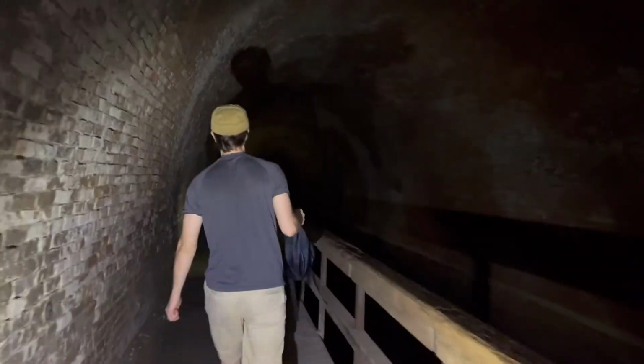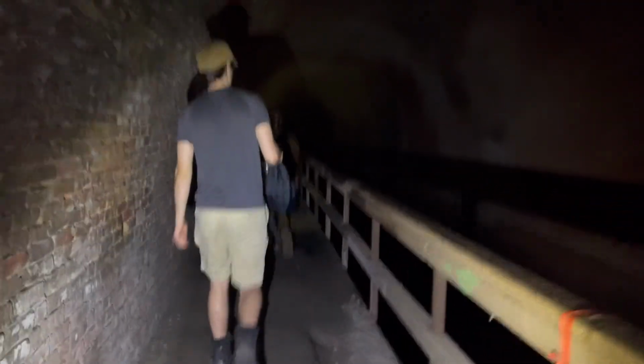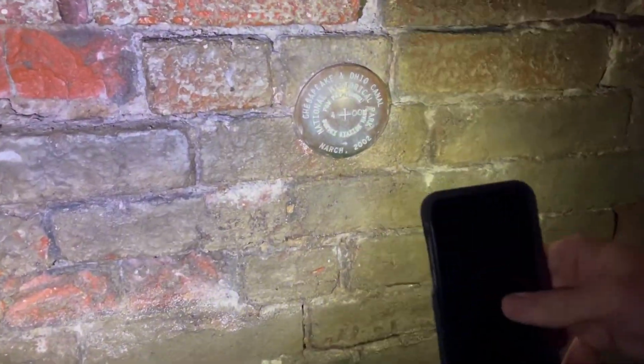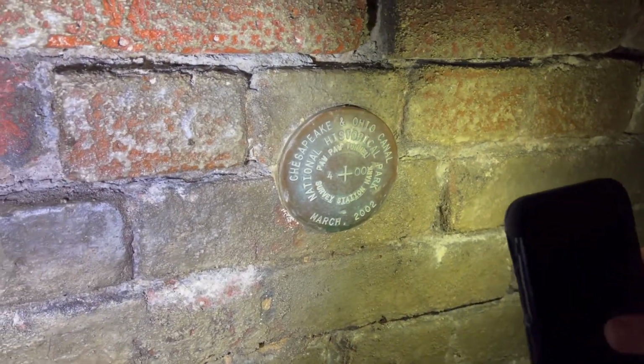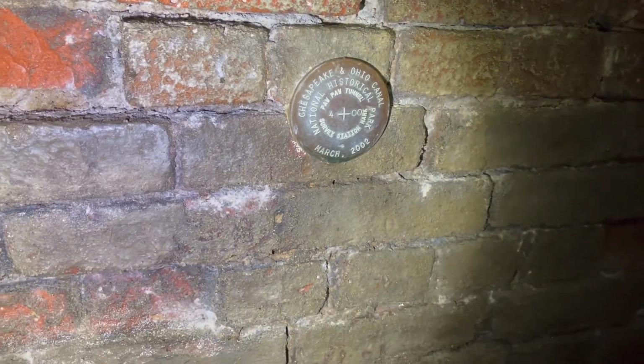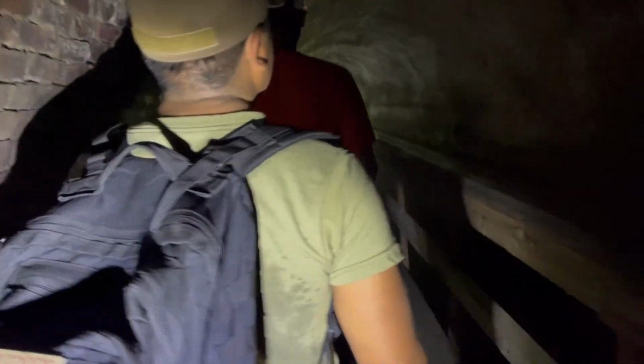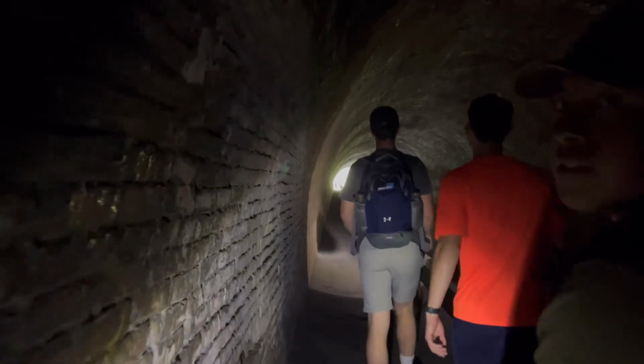Here's the tunnel. Checking out the tunnel. So that makes sense. There's survey station marks on the wall here. It's just like measurements periodically throughout here, measuring the distance of the tunnel. Yeah, so zero's down that way. That one's 400. If it's for feet, that would make sense because it seems like about 400 feet till the end. It said 400, so it's probably 400 feet over there.